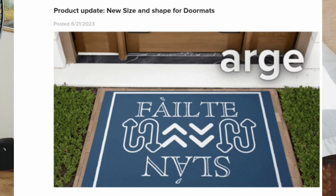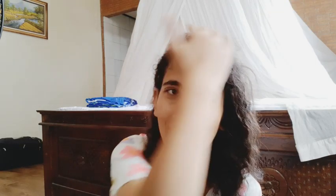There is also a new size and shape for doormats. Now doormats are quite hot. I also sell a lot of doormats on Zazzle, and they are really cool and fun to design. They are coming up with new sizes and shapes for the doormat. That's pretty interesting. Earlier they only had one rectangular size and that's it, but now they are coming with various different shapes that you could get, and you could very well create them.